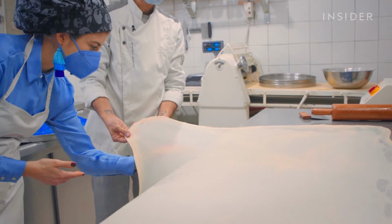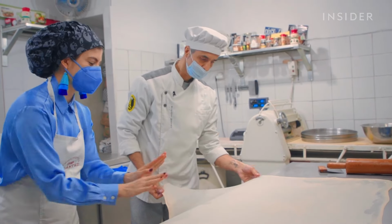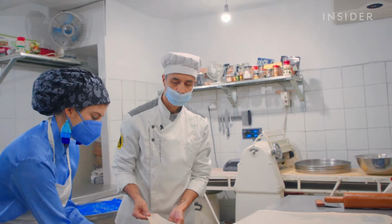Yeah, it feels very thin but strong. I don't really want to dare touching it more because I'm really scared I'm going to break it. You can try later. Yeah. Is the cold also why it stays like that? We don't want the dough to be hot because it will break.